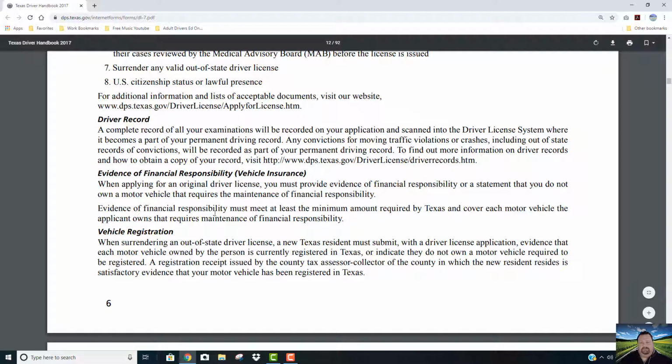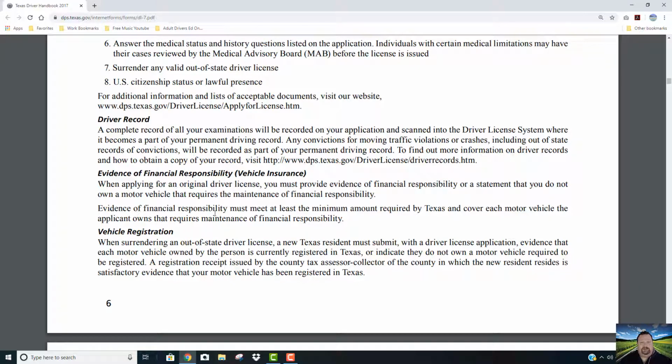If you own a vehicle, you're required to go in with insurance. So if you're trying to get a driver's license and they cross-reference your information with the DMV, the Department of Motor Vehicles, and it shows that you own a car, then you would have to show proof of insurance of that vehicle before they can issue you a license. So make sure you have that ready.